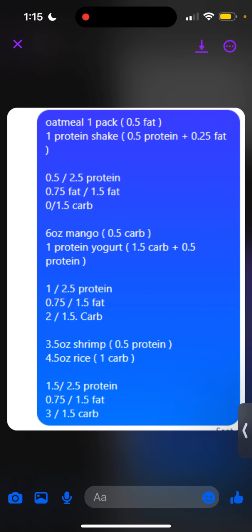And if you take a look, I redid her stuff, right? So if we go to the bottom, we can see that her protein, so we're looking at the bottom now, 1.5 out of 2.5 protein, 0.75 out of 1.5 fat, 3 out of 1.5 carb. So she went over her carbs by a lot, right? By like double. And that's why it's so important to put where you're at for the day, the totals, because that way you know how much you can eat, right? This person wasn't doing that, so they're just kind of eating accordingly. They probably forgot that they had so many carbs already. They already went over their limit.